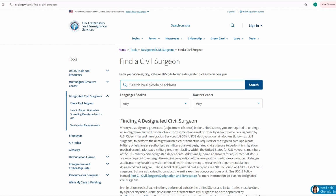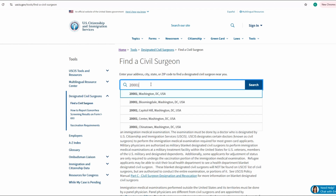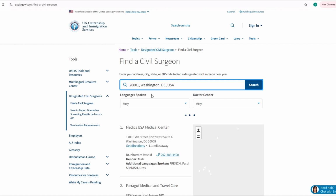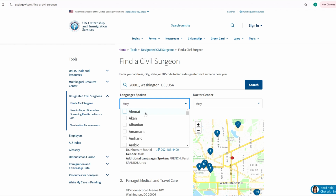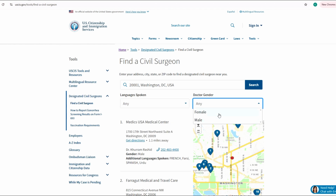So all you have to do is enter your zip code. Let me just say the zip code is 20001. Yeah, that's Washington, D.C. So we'll put it in there. And then it will show you the different results on here. If you have any specific language that you'd like the doctor to speak or something you're comfortable with, you can select from the drop down here. And if you prefer a male or female doctor, you can select that option here as well. So if you want only female doctors, you can click on female. If you want only male doctors, then you click on male.